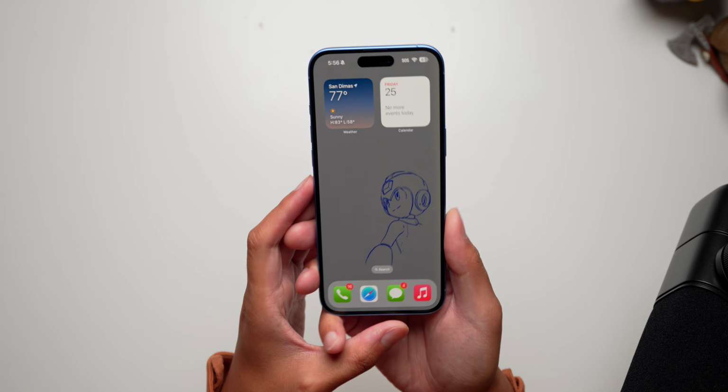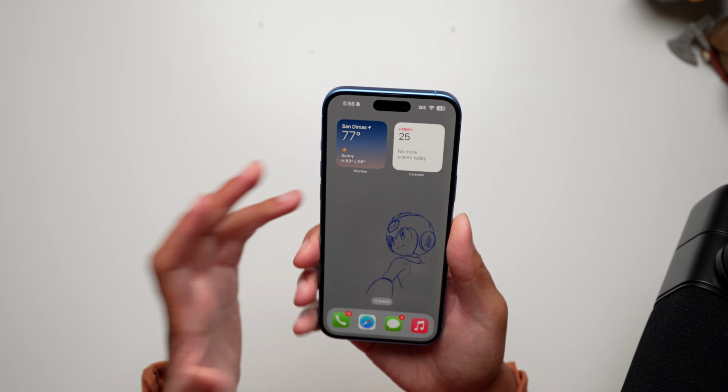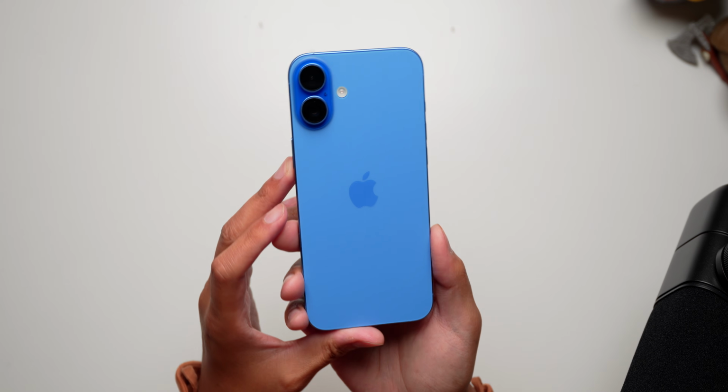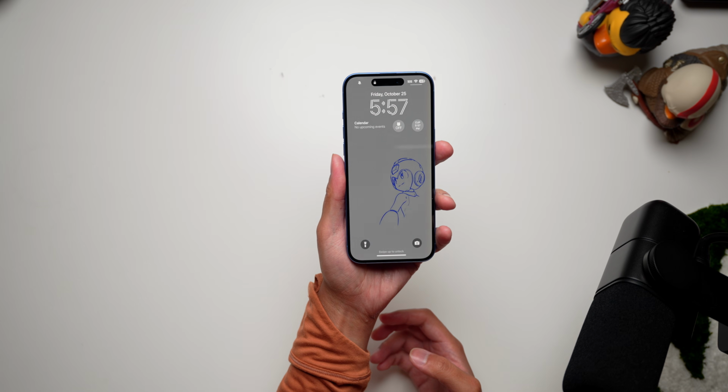The other reason why the base models tend to be a little bit more desirable does come down to looks, as the iPhone 16 and the 16 Plus come in some new, more vibrant colorways. But I ended up with the ultramarine here, which goes pretty well with my Mega Man wallpaper actually.